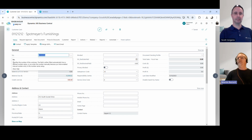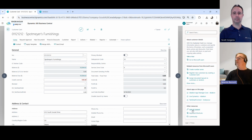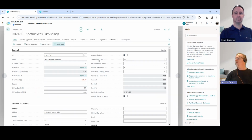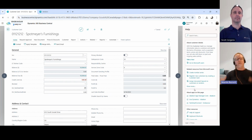I can say, oh, well, what is this? Well, it shows the information about it. I can also go show help. It's going to pull up the help screen on the left-hand side. And even in the help and support, I have the ability to drill right back into this. You can say, here's the help and support, help about different windows. You can even tie in more information where it will actually go into training videos. So it's going to link back to that Microsoft page, and there's going to be videos that show you this is how you create a new customer, or this is what the customer card is and stuff like that.